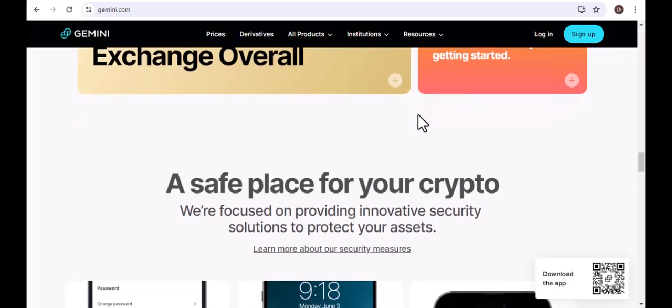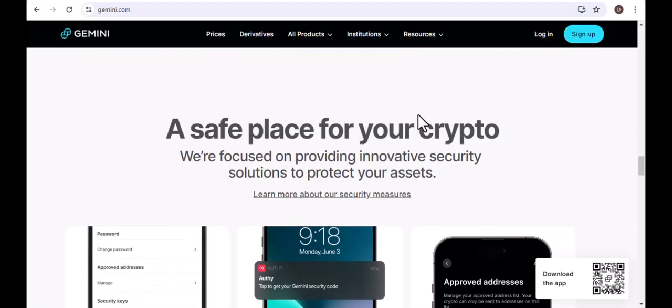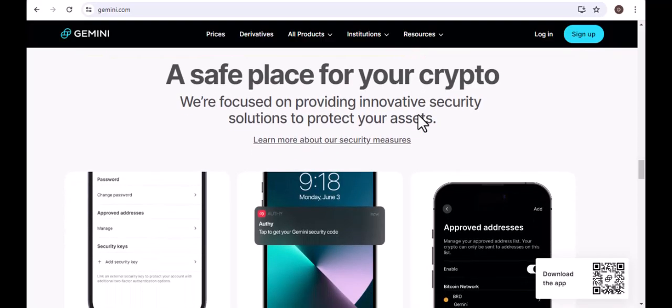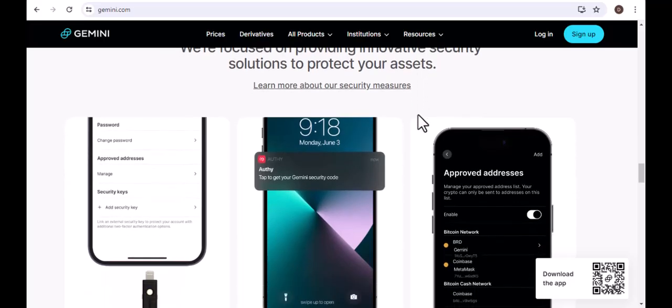Once your buy order is filled, the Tezos you purchased will be reflected in your Gemini wallet balance. Similarly, if you sell Tezos, the corresponding amount of the quote currency, e.g., USD, will be credited to your account.